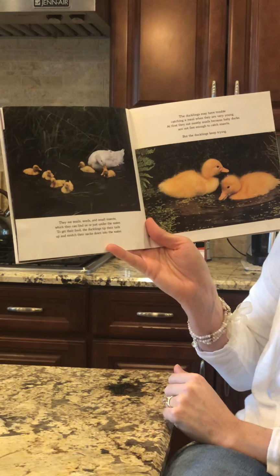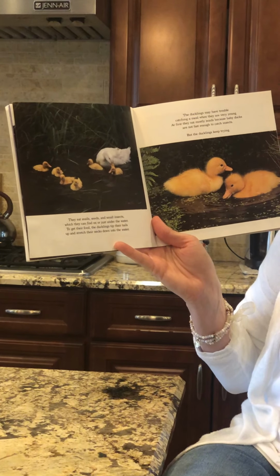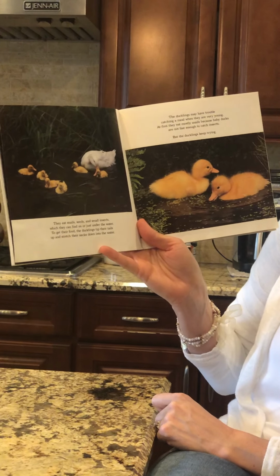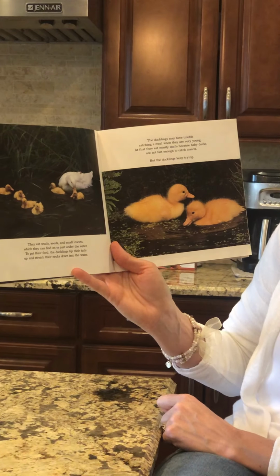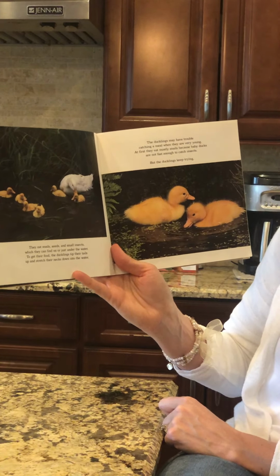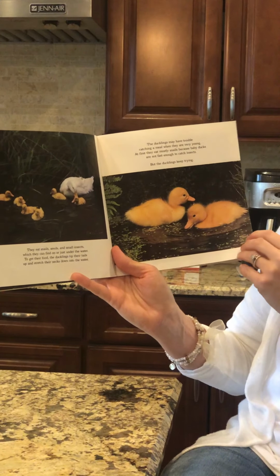They eat snails, seeds, and small insects, which they can find on or just under the water. To get their food, the ducklings tip their tails up and stretch their necks down into the water. The ducklings may have trouble catching a meal when they are very young. At first, they eat mostly snails because baby ducks are not fast enough to catch insects. But the ducklings keep trying.